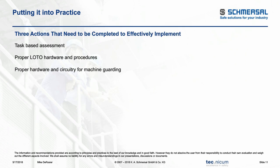So what we broke it down to is 3 actions. First is put your task-based assessment or your task-based risk analysis into place. Have each piece of equipment review all the tasks associated with that piece of equipment and make a determination after you define normal, routine, repetitive, and minor servicing. Make a determination for each task. What bucket does that fall into? Does that fall into the lockout tagout bucket, or does that fall into the guard interlock bucket, the safeguarding bucket?